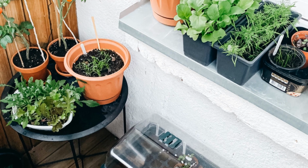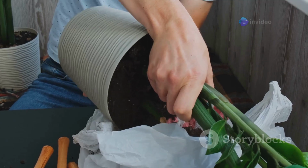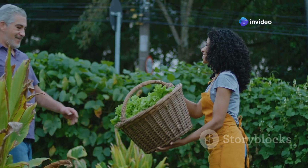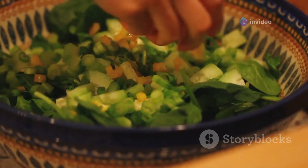Purslane thrives in sunny locations and well-drained soil. You can start purslane from seed or transplant some from your yard. Once established, purslane will provide a steady supply of fresh, nutritious leaves for salads, sandwiches, or stir-fries.